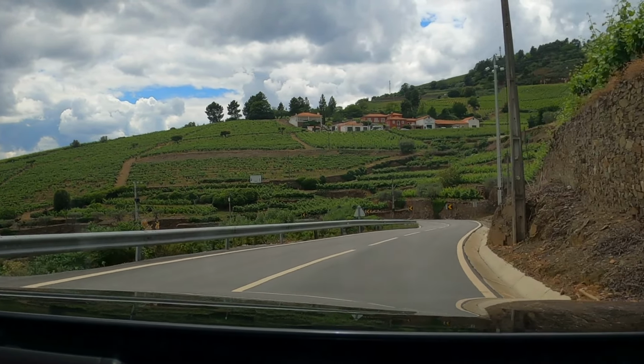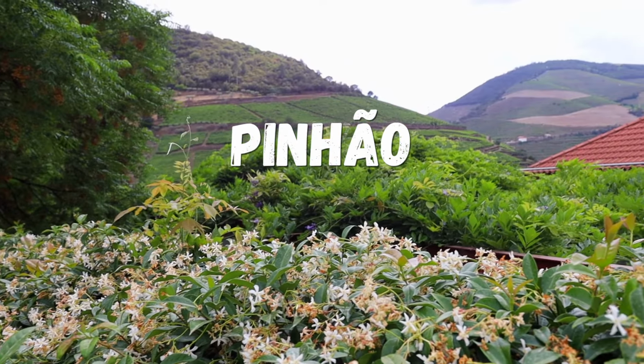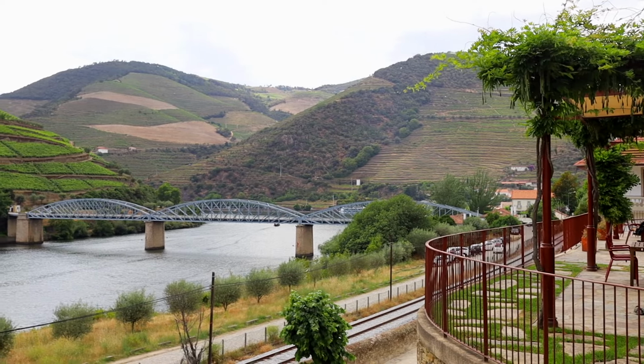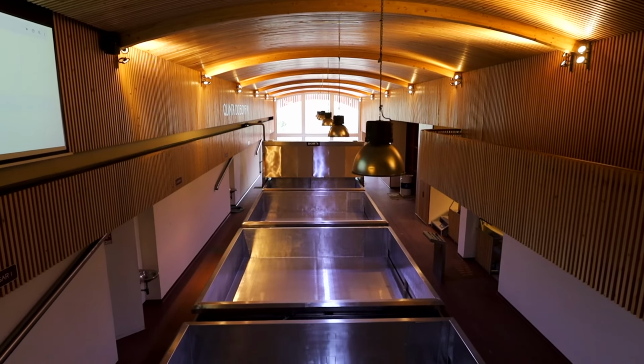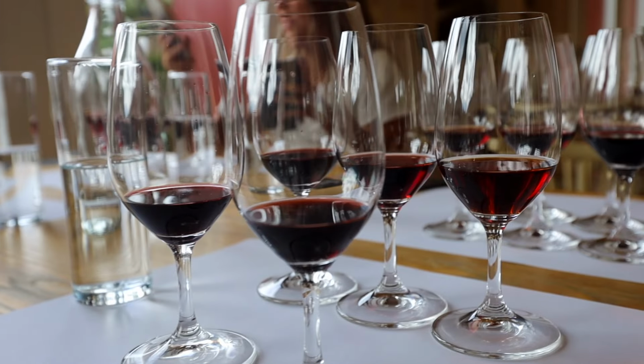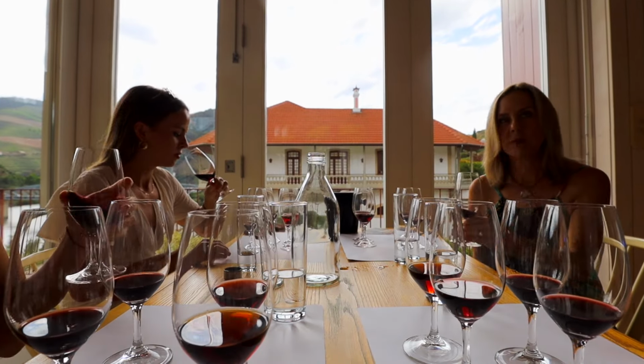We arrived in Pinhão just in time for our tour of the best winery in town, Quinta da Bonfim. We learned about the rich history of port in the Douro Valley, as well as the detailed science behind making the port itself. And then of course, we ended the tour with an epic port tasting.